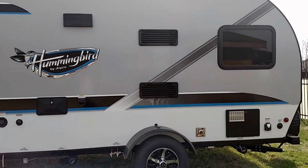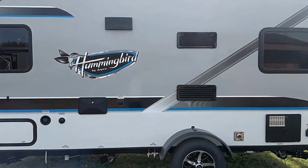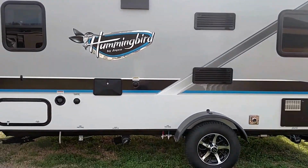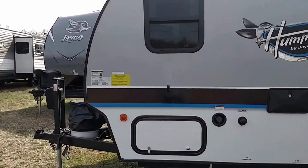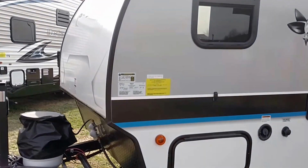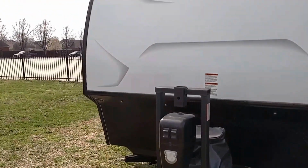So we're going to start out with this little Jayco hummingbird. Kind of like this one. It's really cute. Want to see how big it is on the inside? This one is a travel trailer.